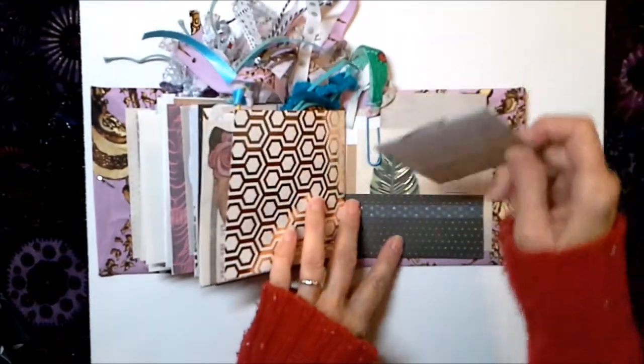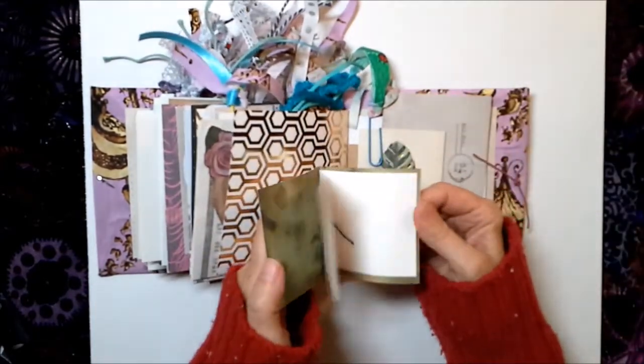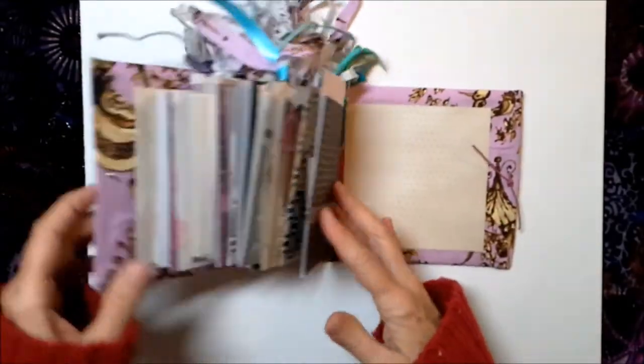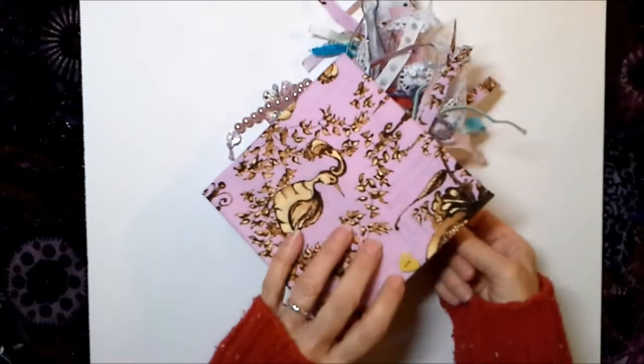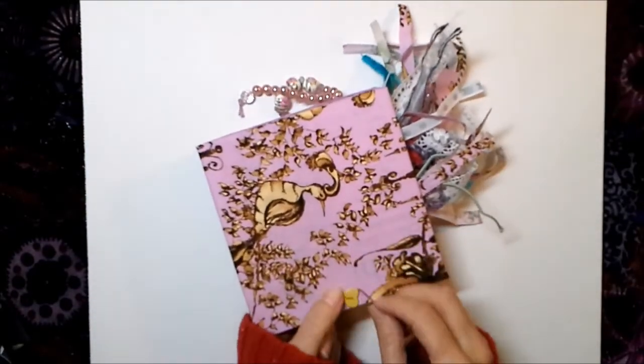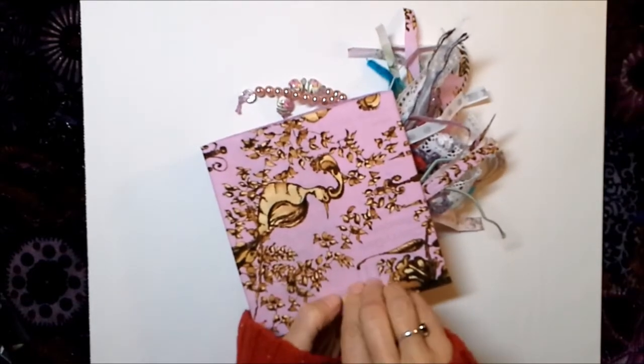And this is a sewn book right here. You know, just a sewn mini. And there we have it, y'all. I hope you like that. I just really enjoy making these.